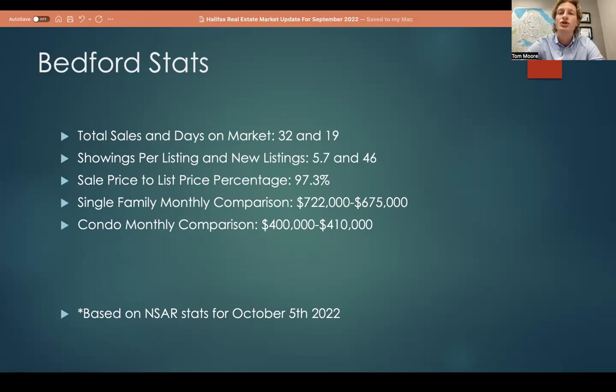Showings per listing to new listing. So 5.7 is the showings per listing, which is basically around 6 families or individuals who may have an interest in that house coming in before that house is actually getting sold. New listings, obviously that's the new inventory coming on in the month of September, at 46.